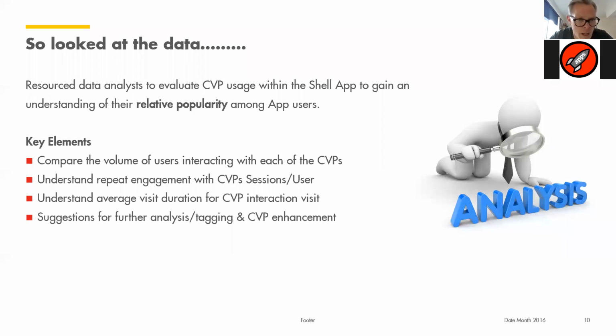So we looked at the volume of users across the CVPs, looking at their repeat engagement with user sessions, understanding the length, and also looked at, have we got the right tagging and tools that enable us to assess this. So that's within the app as they go off through other channels, but also looking at customer feedback as well, within app stores, within our own app, and other areas too.